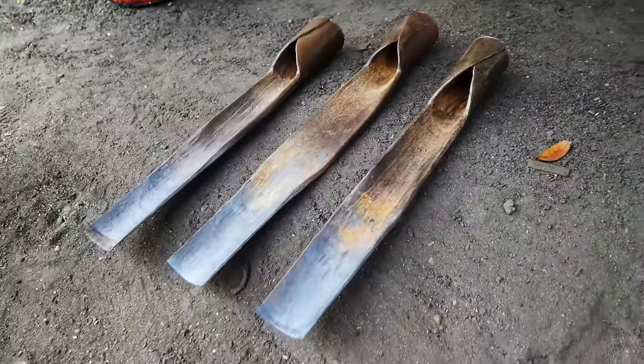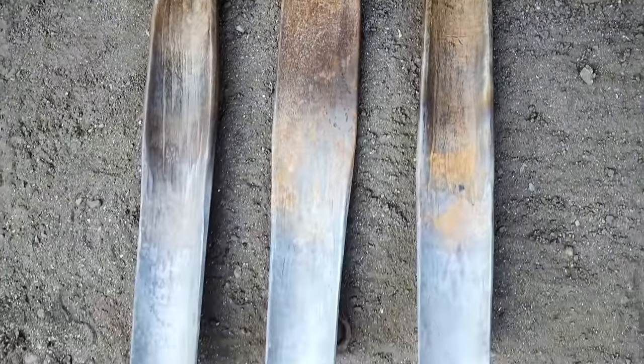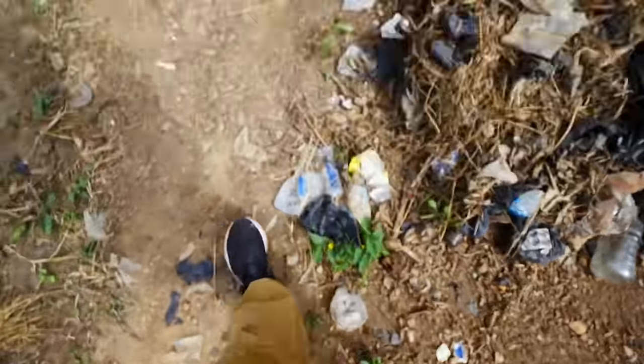So this is a tool they use to cut the roots of the tree. So he's just sharpening them. That's basically what he's doing right here. He's doing like 3 or 4. These are ready right here. That's great. You're the man. Thank you. Well, that was a nice surprise.